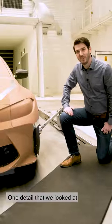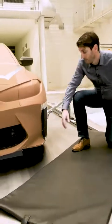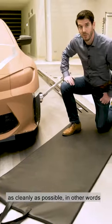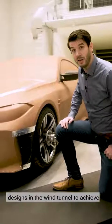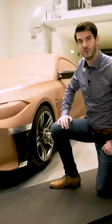One detail that we looked at closely on the clay vehicle is a typical BMW air curtain. This feature is used to guide the airflow around the wheelhouses and the wide tyres as cleanly as possible, in other words, with minimal aerodynamic drag. For this, we looked at various different designs in the wind tunnel to achieve the optimal air curtain geometry.